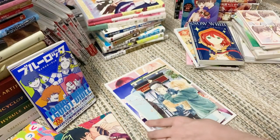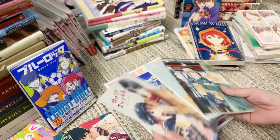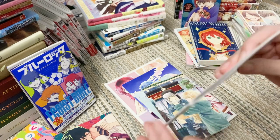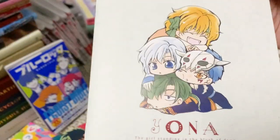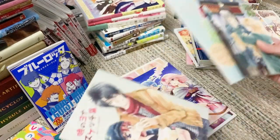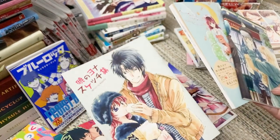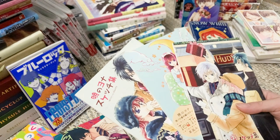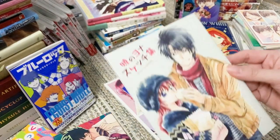So I have this one. Then I have two illustration books and three booklets. So this first booklet is one that is really thin, and it's just a stapled one. And these were all inclusions with special edition volumes, and actually, this one might have been released with a magazine issue. But a lot of these, you have to search for them used on sites like Mercari Japan or Yahoo Japan to find a copy. So this one.